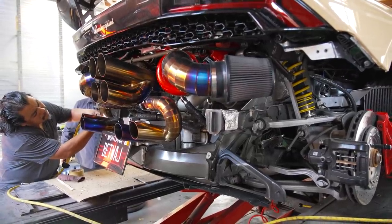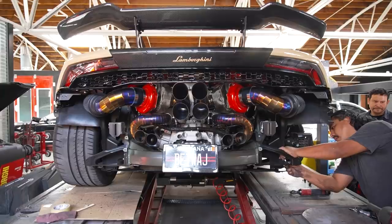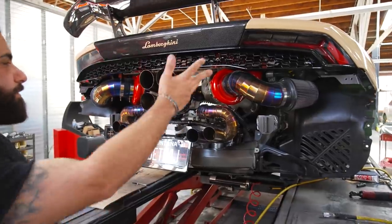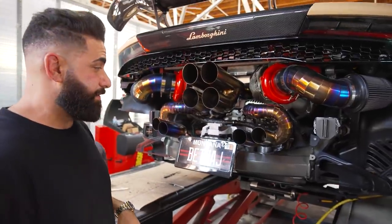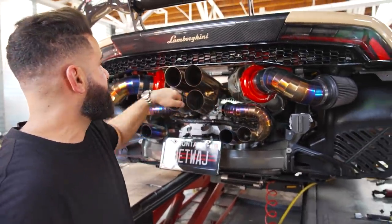This is probably the craziest exhaust setup I've ever seen on a twin turbo Lambo. I mean, it's got, I don't know, 4-8 pipes sticking out the back. Obviously titanium, and it's heat treated, and it looks like that. Looks beautiful. Red painted right there. I mean, it's crazy. I don't know what more to say about that. He sent us these heat blankets for the turbos. We put those on right now.